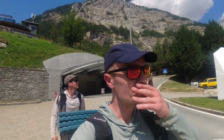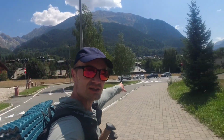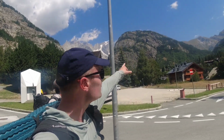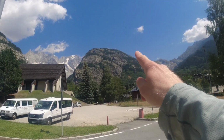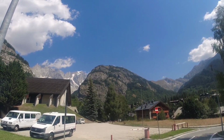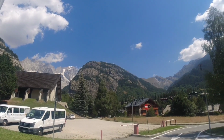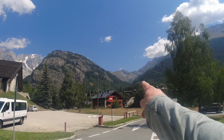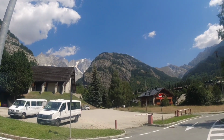So we're in Courmayeur, practically. I think it's just over this bridge. And if you look on top of that great big rock or mountain, that is our next destination this afternoon. There's a Refugio up there, Bertone, 800 metres up. It's going to be a killer. There's a road for about a quarter of the way, then it just zigzags all the way up. That's going to be a hot one.